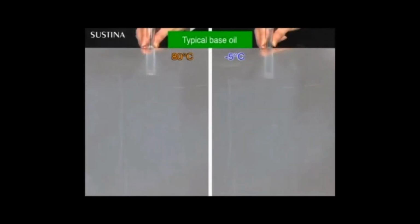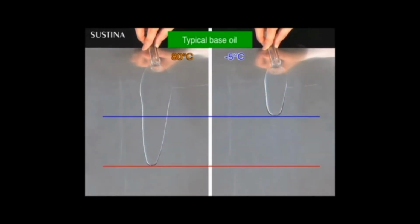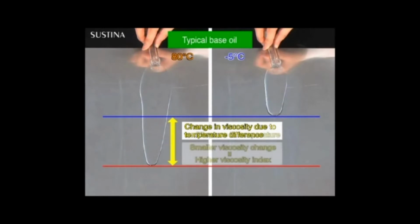In higher temperatures, the oil's viscosity decreases or gets thinner. In lower temperatures, the oil's viscosity increases or gets thicker. The degree of viscosity change due to temperature change is called the oil's viscosity index. The higher the viscosity index, the smaller the viscosity change with temperature changes.